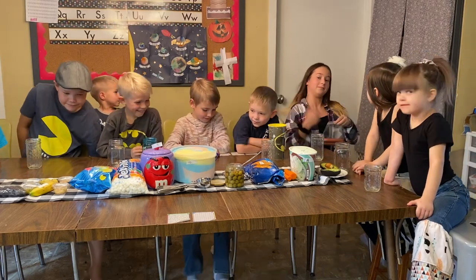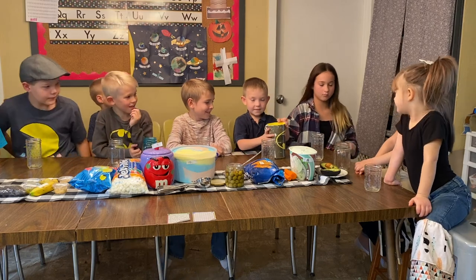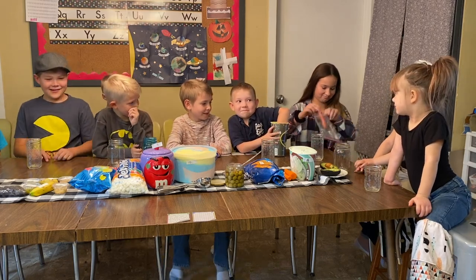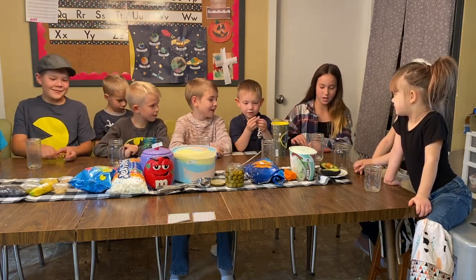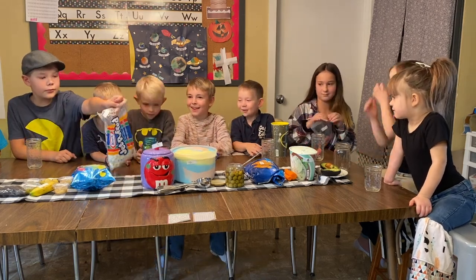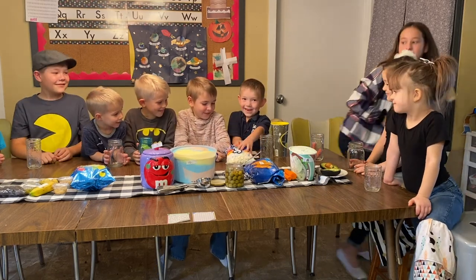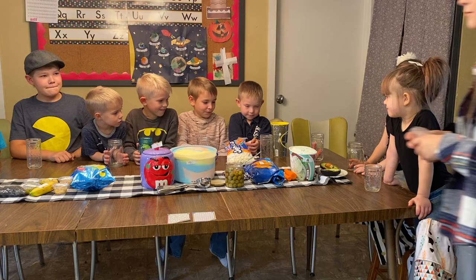Okay, so she's going to put her first ingredient in. Declan, pick one out. Pick a number out. Just one. Eight. Marshmallows. Yes! Okay, so Declan, you have marshmallows? Yep. Okay, so put a handful of marshmallows. That should be good.